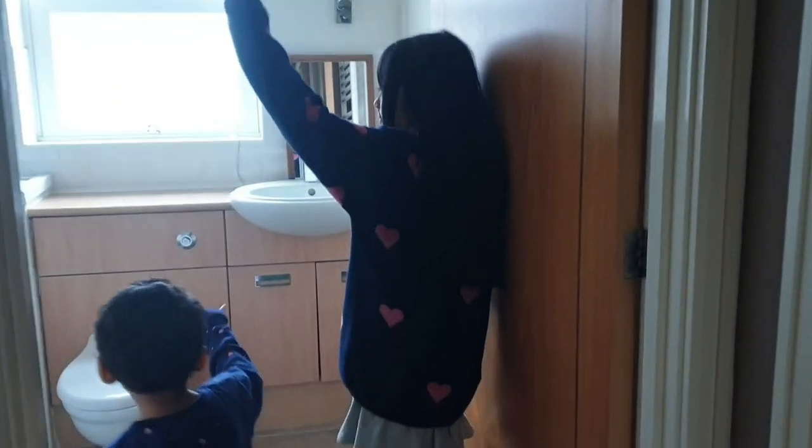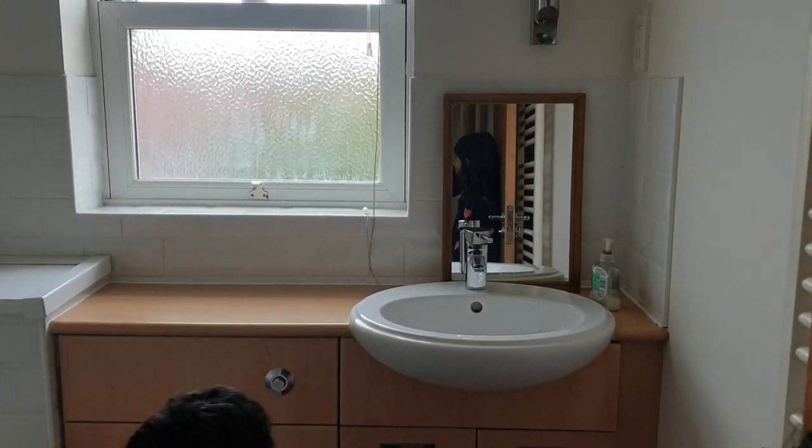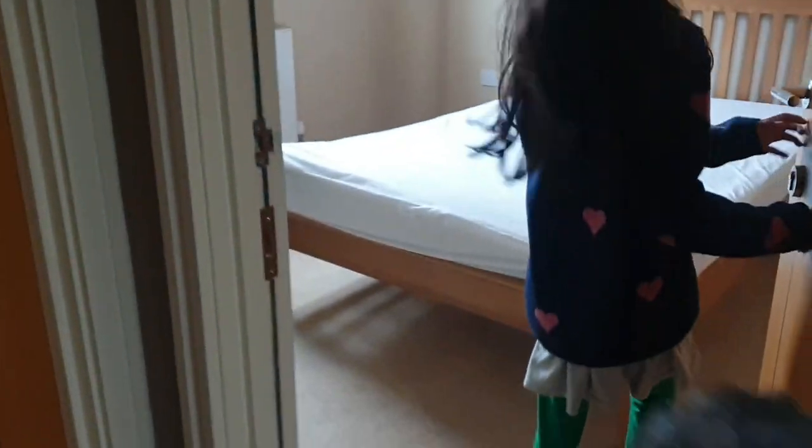Hi again. Okay, so this is the bathroom. I love this bathroom because it has a lot of light. The sink, the bathtub. Now, let's go to this room. Okay, so this is the bed.